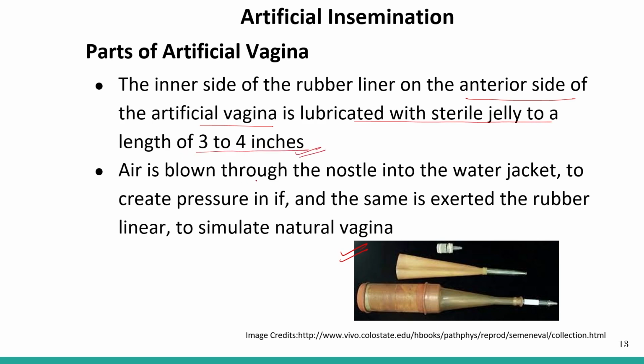Air is blown through the nozzle into the water jacket. So on one side, the air is blown through the nozzle into the water jacket to create pressure in it, and the same is exerted on the rubber liner to simulate the natural vagina. So air is blown to simulate the natural vagina.